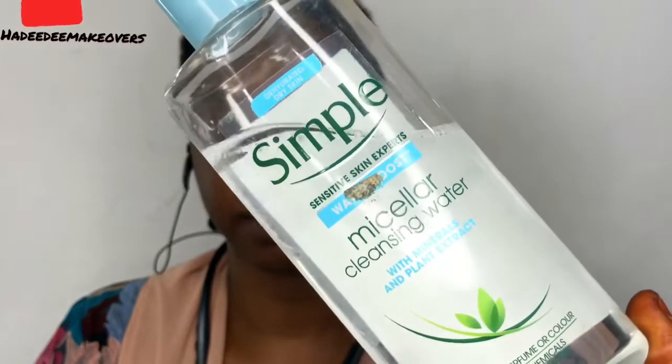So starting off, using the micellar cleansing water, I'll be cleaning her face with that and making sure the skin is hydrated and all that. I don't want any distractions with maybe her old makeup, the one she applied previous time or anything like that.